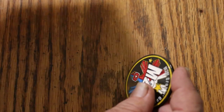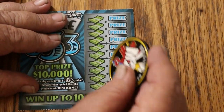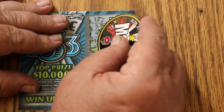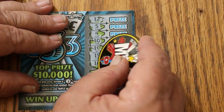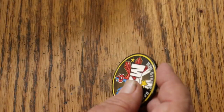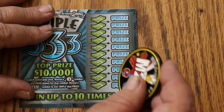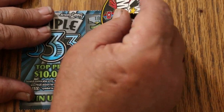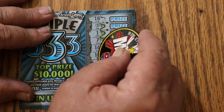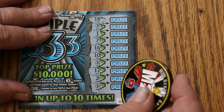And nothing on the first one. And nothing on the second one. And we got a win there. 1-3. Two threes. And three threes.